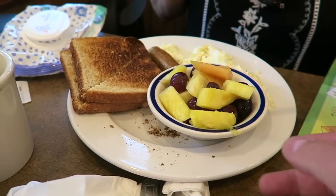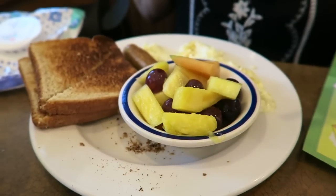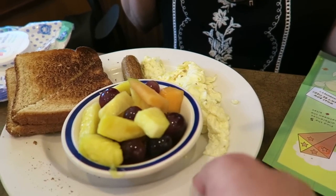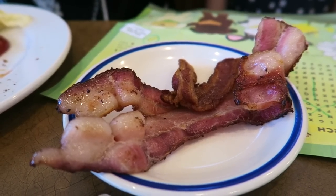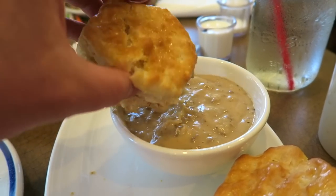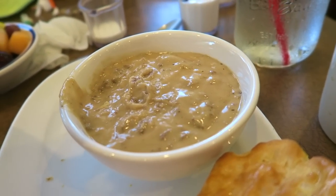So Pippa's gone for like a turkey sampler, which is like a turkey sausage, a bowl of fruit, some toast, scrambled egg whites, and we're missing the bacon. And there's Pippa's bacon. Gonna try some biscuits and gravy, not sure what to do, but we'll give it a dip, give it a try. Oh yeah. That sausage gravy is absolutely amazing. Oh, that is ridiculously good.